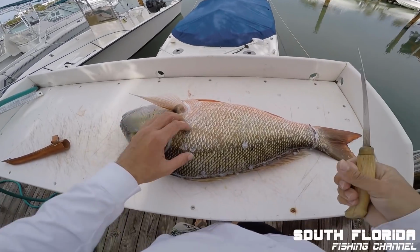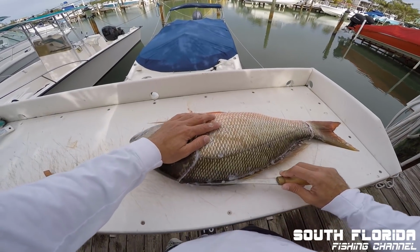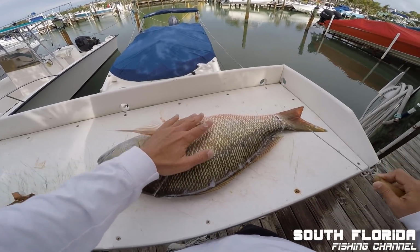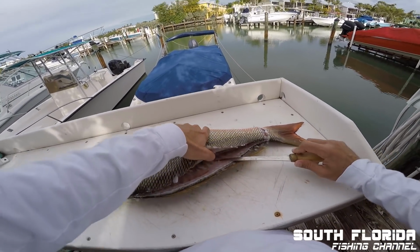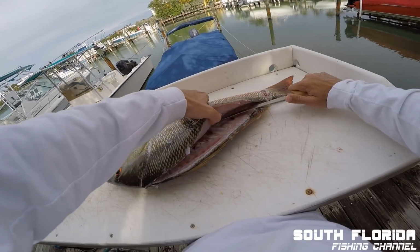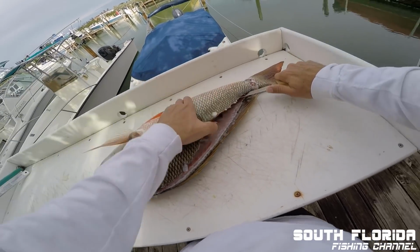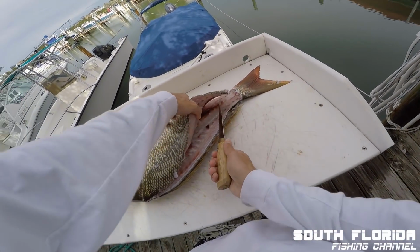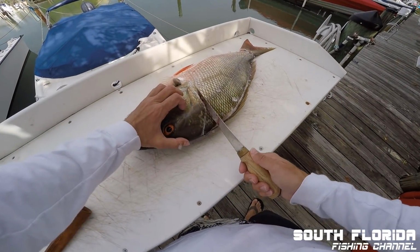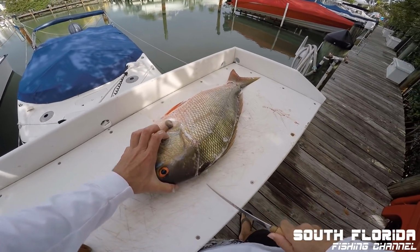All right, I'll just start this side. Just kind of run my knife along the ribs there. Yes, no wasted meat. I cut diagonally into the head, so you get all that meat in there.